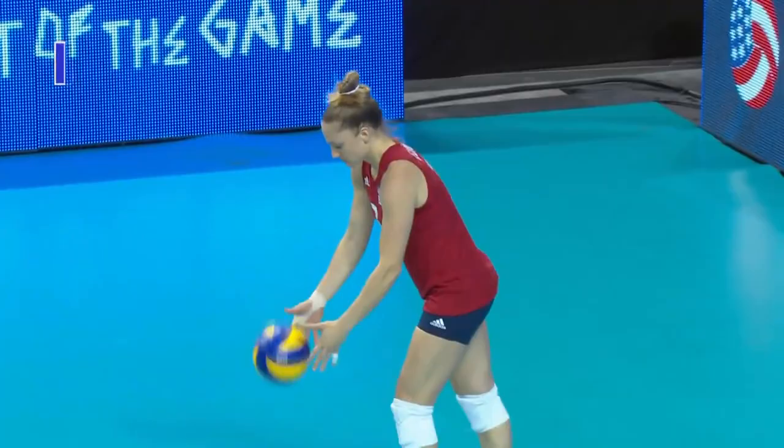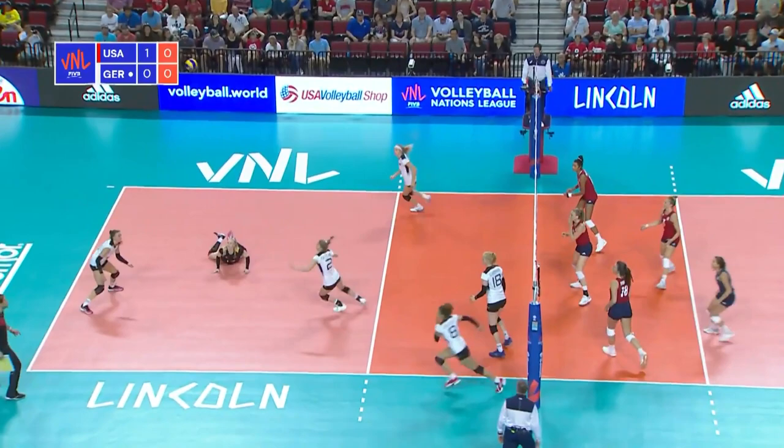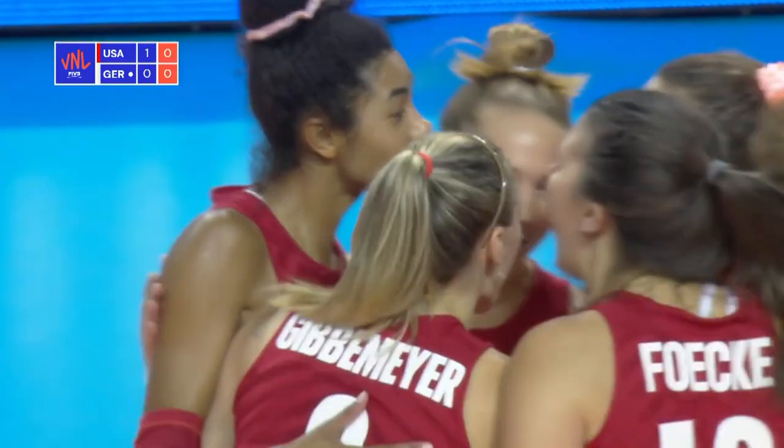Second set now underway. Carly Lloyd with the serve. No changes for the USA. No changes for Germany either as they keep this ball in play. Hoisted high. Germany reset their block defense. The tops are just too good. Slicing through Germany's defense. A super spike from her. From the bench.